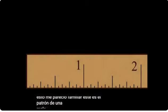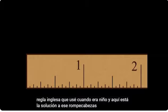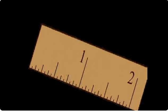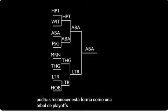This looked familiar to me. This is the pattern on an English ruler that I grew up using. And here's the solution to that puzzle in the space of 2 inches. If we rotate this 90 degrees, then you might recognize this shape as a playoff tree.